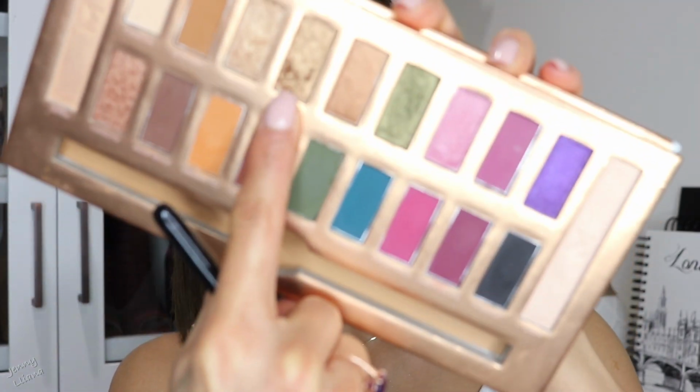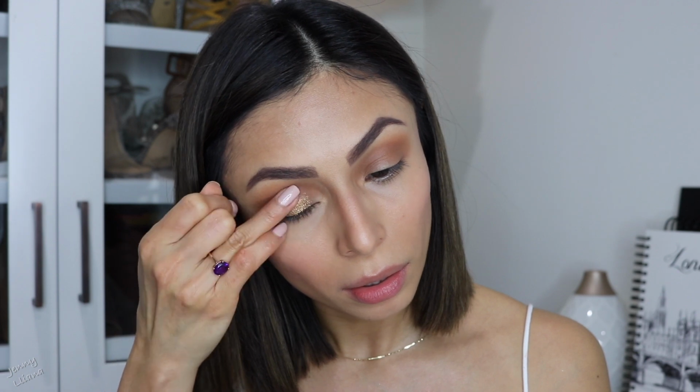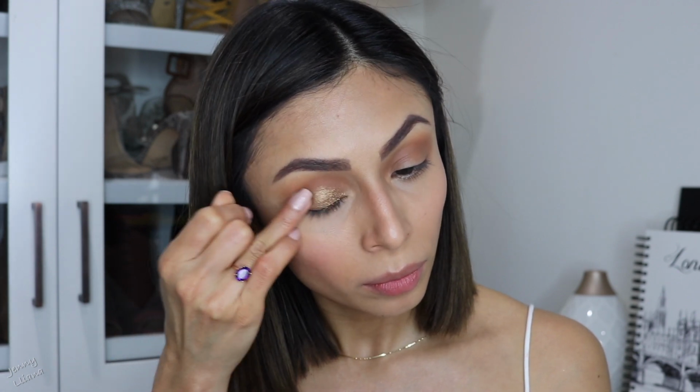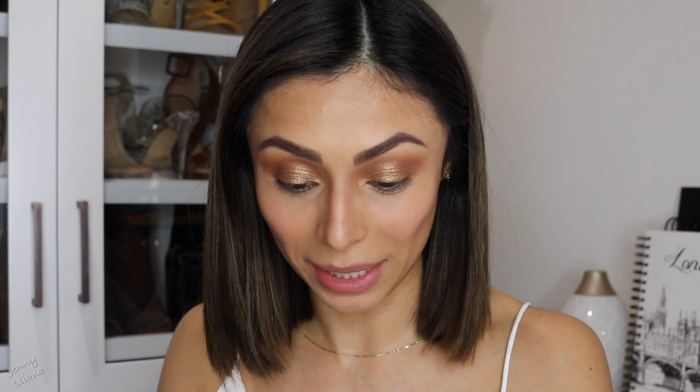Next, I'm gonna use Conchita, which is this gold shadow all over my eyelid. And honestly, I go in directly with my finger just because it's easier. And that way you can apply it really fast. And this is literally all I'm doing with the eyes. I told you this look was gonna be pretty fast and simple.